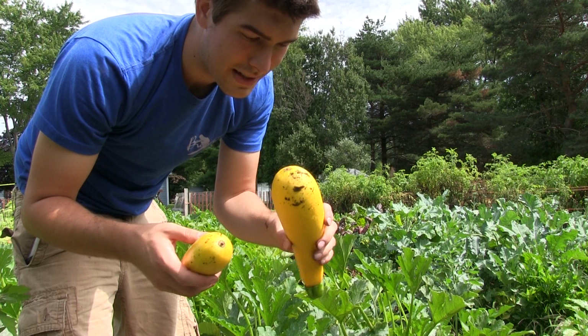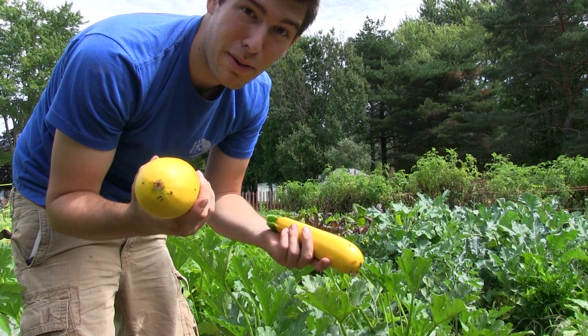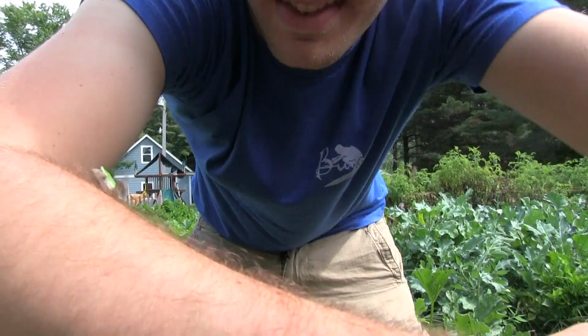And so, if you can get more food to feed your family just by waiting a couple extra days, because these things grow fast. I mean, the difference between this and this is probably about 2 days worth of rain. So it definitely pays to wait a little bit. So I'm going to continue harvesting these, and then we're going to go over and get some tomatoes.